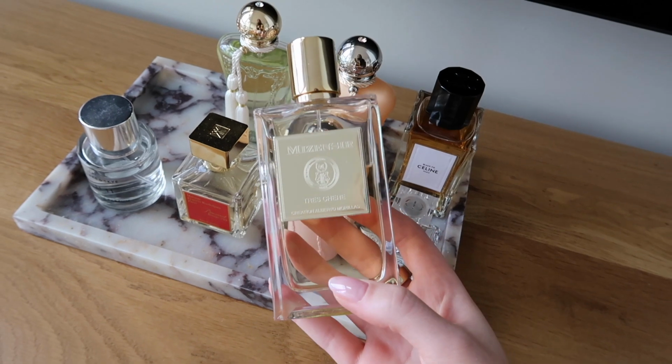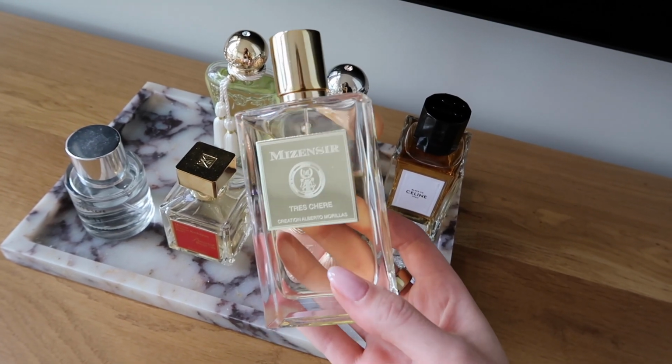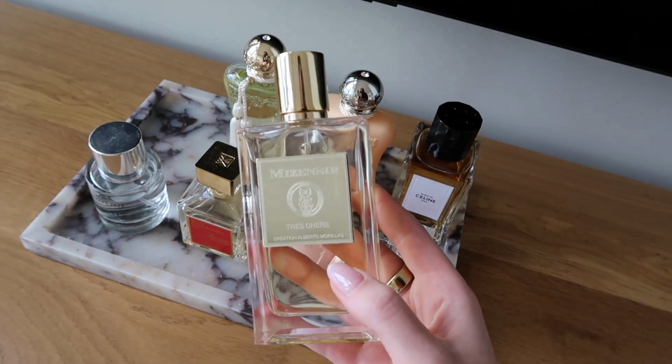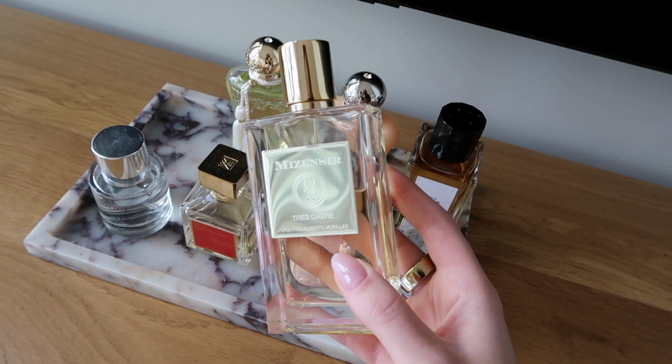And this is just the perfect, airy, super light, everyday vanilla. This is my go-to for layering. You can really layer this with anything, which is why I love it, because it's so versatile.